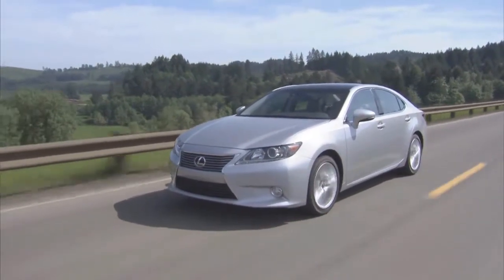This new ES is 40 kilograms lighter, which improves fuel efficiency, and they've added more rigidity to the body with high tensile steel. So the overall package is still what ES buyers have always wanted, a smooth, quiet, and refined ride. Now they've added in a little bit more dynamic feel to the car, but at the end of the day, it's still a Lexus ES.